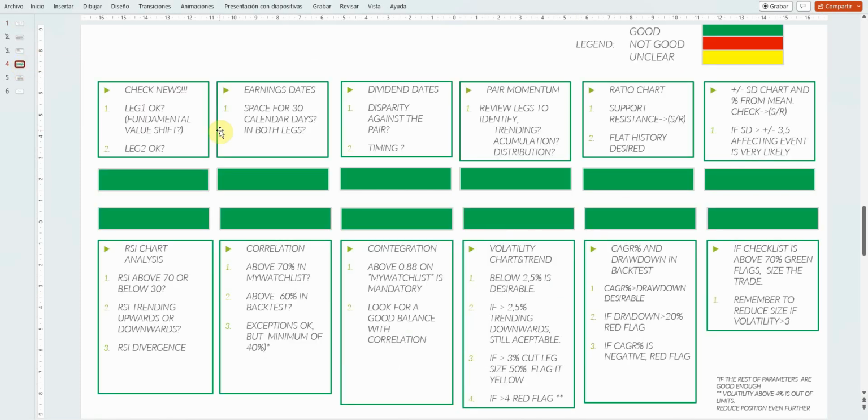We were on February the 2nd, where the signal was advised by the software. Let's check the whole set of parameters in our cheat sheet that, as you can already see here, is 100% green. This is why we are labeling this pair as the almost perfect pair. The first thing is to check news, with special focus on earnings and dividends that could have affected, as those are potential red flags we want to take deeply into consideration.